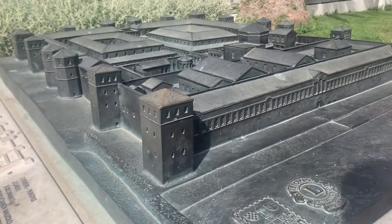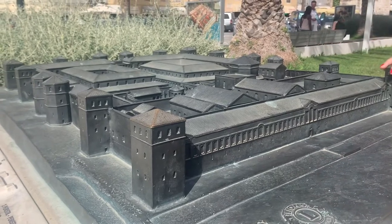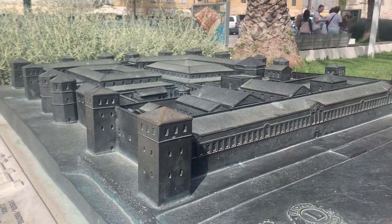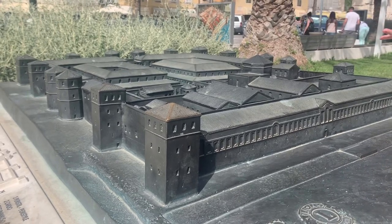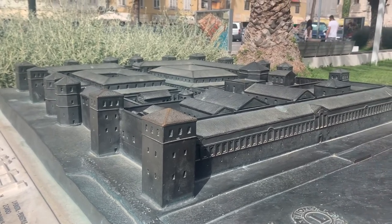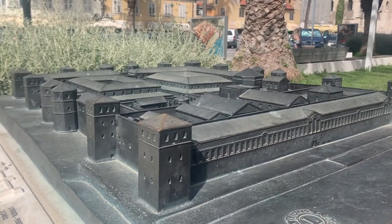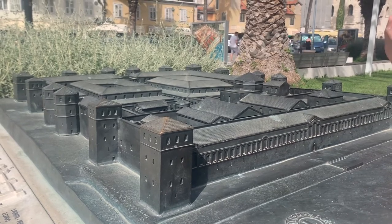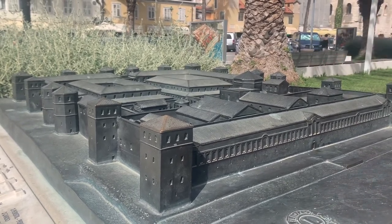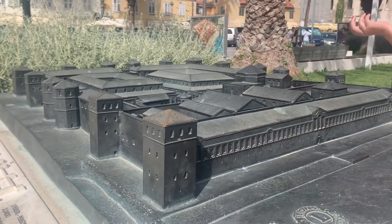This is the palace. This was the palace. Everything was like this model here in the beginning. When you see this model, this palace, does it look like a palace or like something else? It looks like an army barracks. Yes, or a fort or something like that. Why? Because Diocletian was a little bit paranoid. He was still afraid that someday someone would come to kill him. So because of that, from outside it was like a fort, but from inside like a palace.